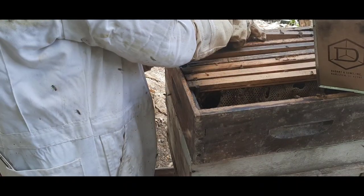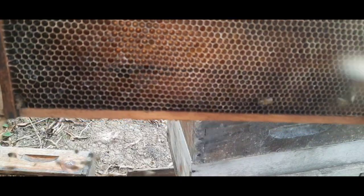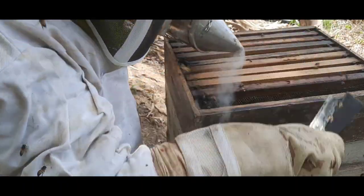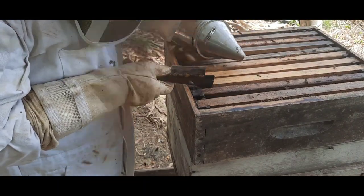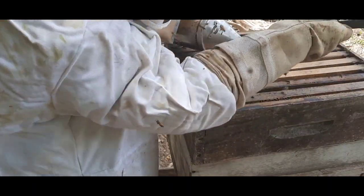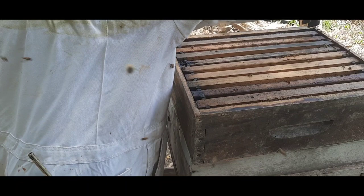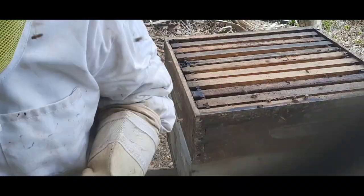Let's check out the last frame on this arm. Whoa, it's heavy. And just like the other two, it's three-quarters full. I don't need to move around these frames. You can just put them back almost the same way and just add the super on top, because they have already started storing nectar, in addition to repairing the frames. Alright, so I need to run up to the car and come back. Like before, keep an eye on them for tomorrow.